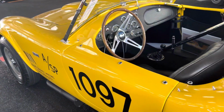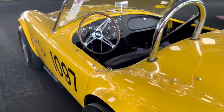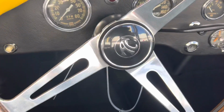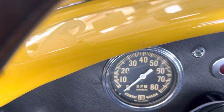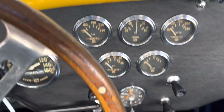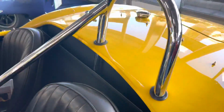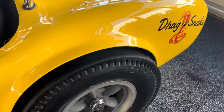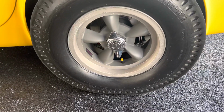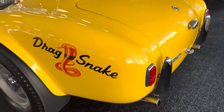Unbelievable restoration on this car. Love that steering wheel. Love the original gauges. You can see the patina on the white. It's yellowed a little bit, showing original gauges. Look at those slicks, old cheater slicks. I really like this car, it's phenomenal.